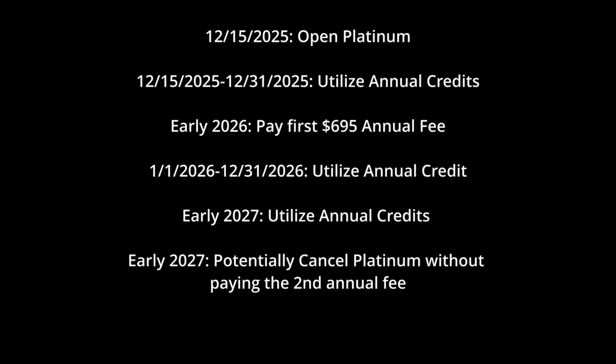Lastly, these credits are annual credits, and they're annual by calendar year. Meaning if we open up a card in 2025 and we don't get our annual fee for another year later, let's say we open it up on December 15th, 2025, then we can use the airline incidental fee credit along with all the other annual credits sometime between December 15th and December 31st of 2025. We can then use the credit again in 2026, and then we can use it in the first few weeks of January 2027 before we're hit with the next annual fee.